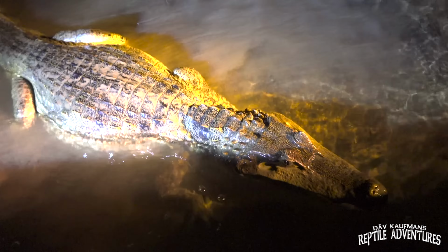Yeah, it's a speck. See the ridge between the eyes? Yeah, he's right here. He's right on the edge of the boat.